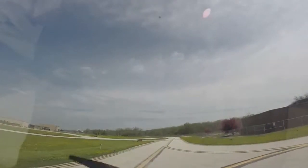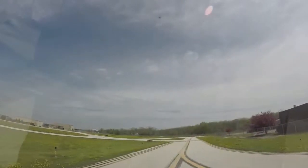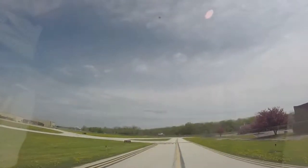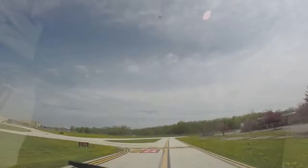We're going to stop before that 24. Line about 10 feet beforehand, okay? I see it. And try to do it gently. Try to anticipate it, so be smooth. This is like driving a boat. Everything's anticipatory. Preparing to stop. Okay, give us a stop right now.